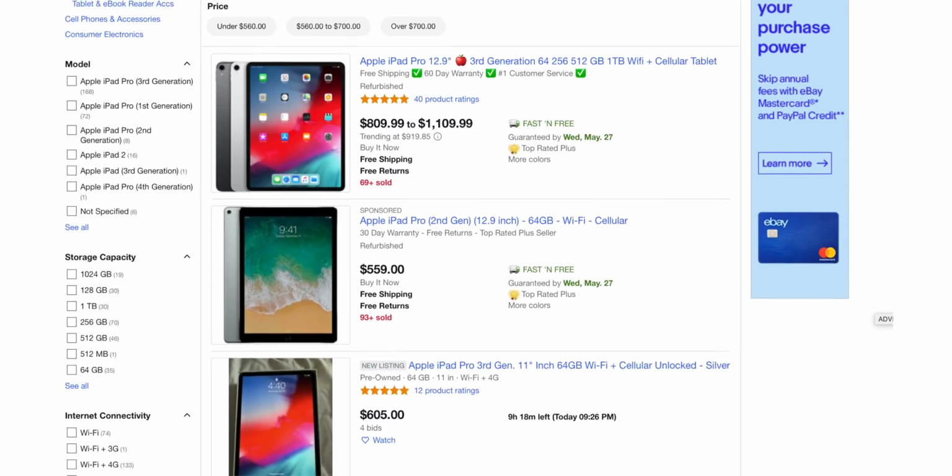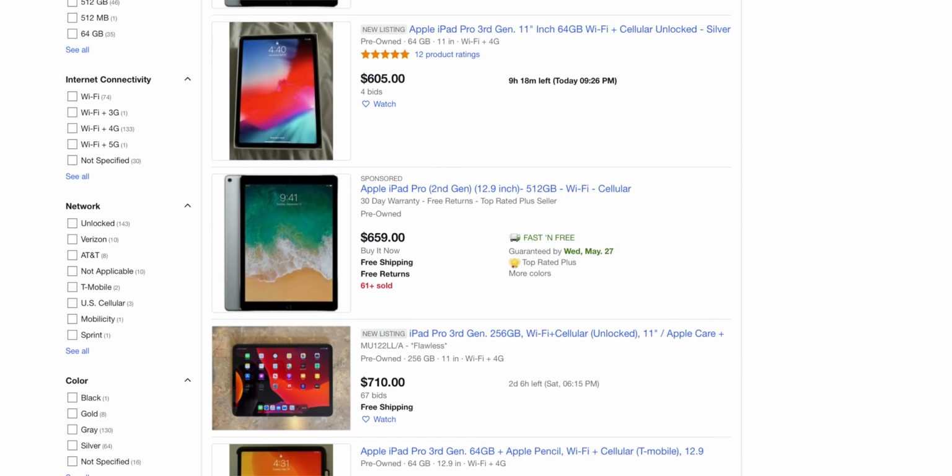I got this iPad at a fairly solid deal. I bought this on eBay for $739 for 256 gigabytes and LTE capability. And I think that's a steal. That's a steal for an iPad. And yeah, that's the best thing I could say. Although it's a price jump, check eBay. Search eBay, you might find a great deal.